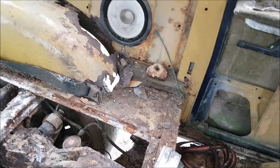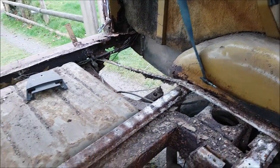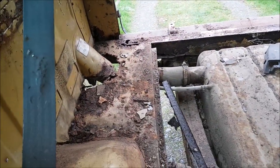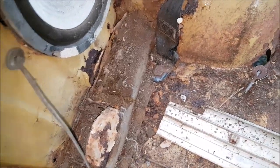It's not good, is it? The back there. That's not the outside. Sorry, that's not the tailgate. That's the floor. That's where the spare wheel goes there. And on this side, you can see where the fuel filler is. This will be something, I think, that the curtains may not be recoverable on.